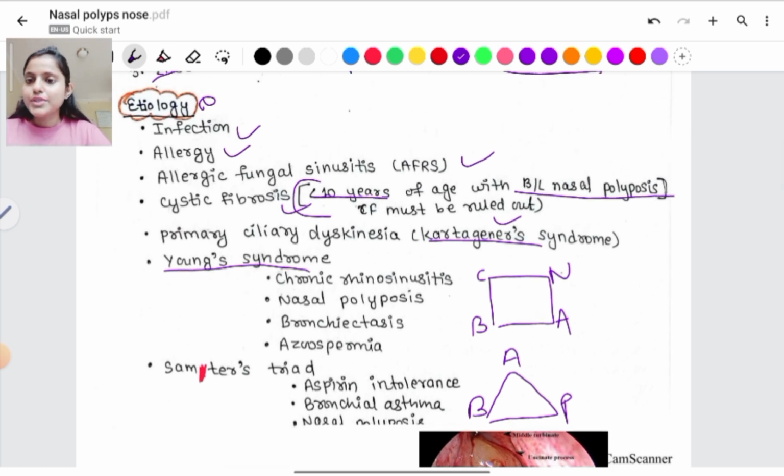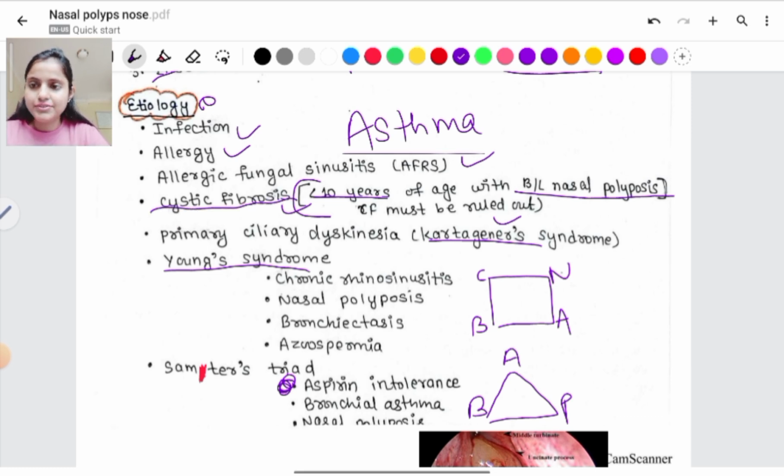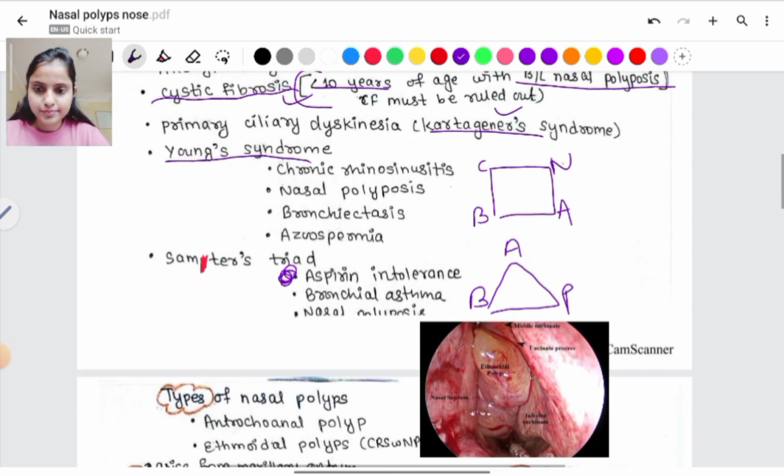Polyps are associated with asthma. 30% of the patients with nasal polyposis have asthma. Here it is aspirin intolerance: 15% of the patients with aspirin intolerance have nasal polyposis, and 80% of the patients with cystic fibrosis have nasal polyposis.